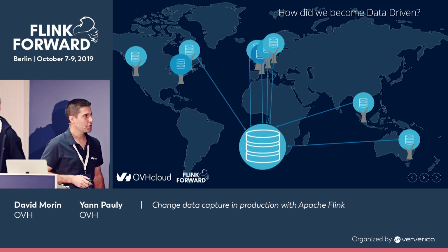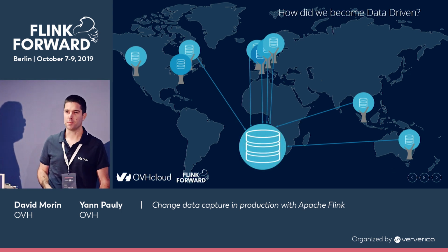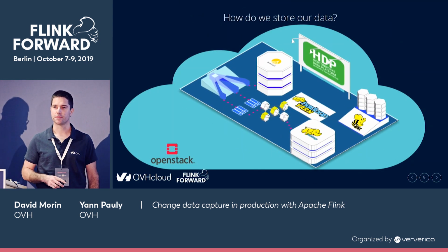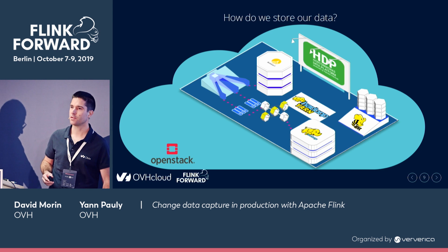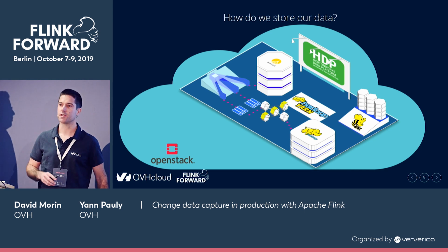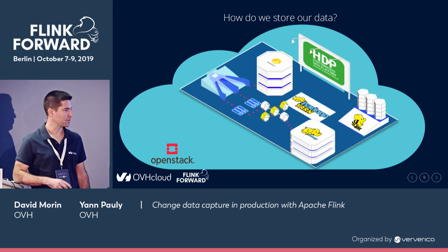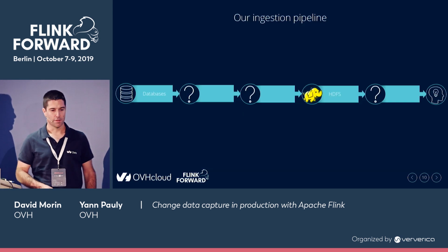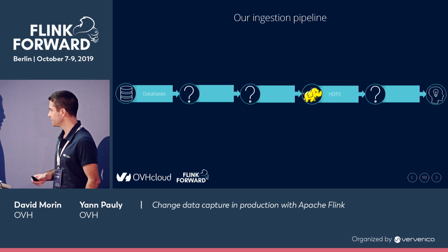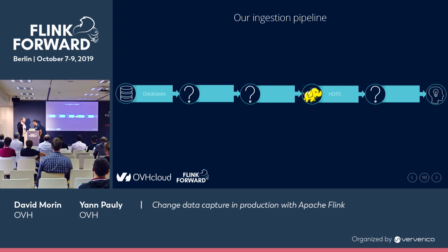So the solution is to replicate all of this data in one place. And for that, we created an HDP cluster. HDP is a Hadoop distribution from Hortonworks, and we installed it on top of OpenStack instead of traditional bare metal servers. So now, how can we load all of our data into HDFS?